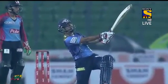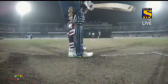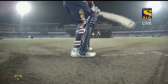Down on one knee, and then really good follow through. And he keeps on posing for the photographers. Why not? He's been doing this.